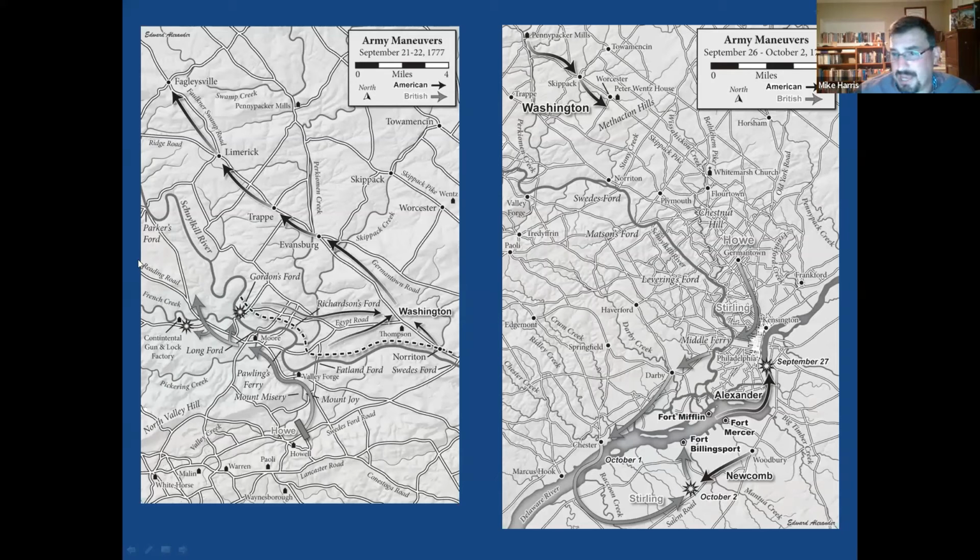William Howe has no intention of going out there. He just needed Washington to move away from the river. And so when Washington starts to peel away from the river, William Howe halts, marches back, and they start to cross here at Fatland Ford. That is going to be on September, drawing a blank here. I think it's the 24th off the top of my head is the day they cross. Once they're across, Washington can do nothing to stop the British from capturing Philadelphia.